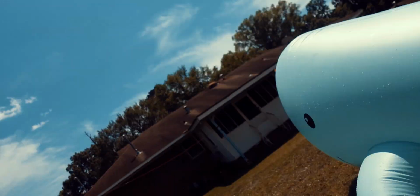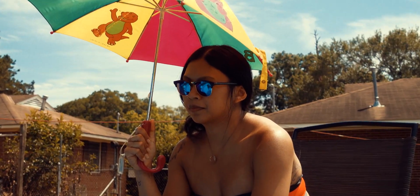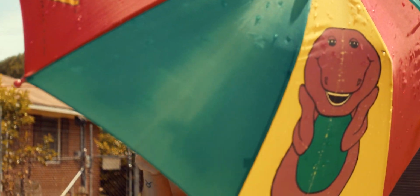Hey, not the camera! Look at this one over here. Paparazzi!